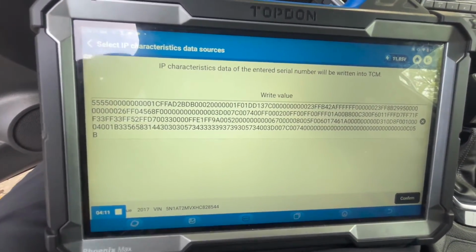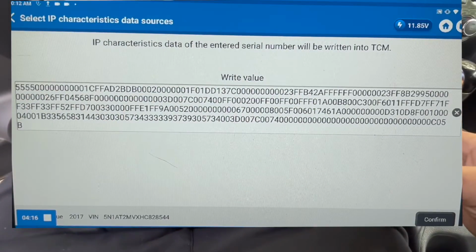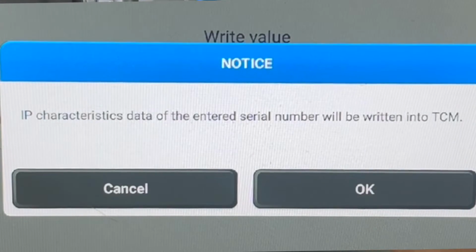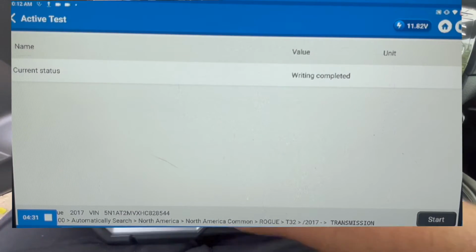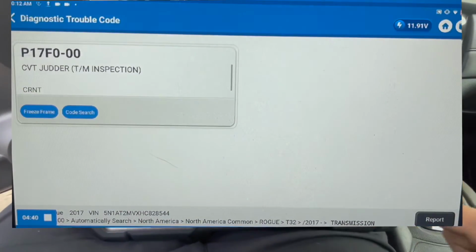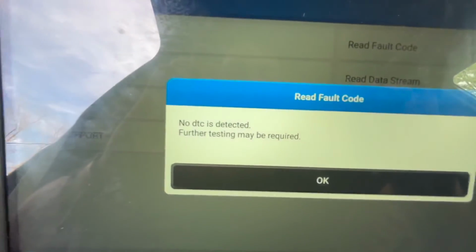It was really crazy. So now that we have right here, as you can see, we have a written value, and all we're going to do is now confirm it. Once we confirm it, it's going to say that it's going to enter this to the TCM, and then you can hear the door locks actually click on and off. Awesome. So now we can go back, and we're going to see if we can remove this code, because back then you would try to clear it and nothing happened. There you go. No more code.